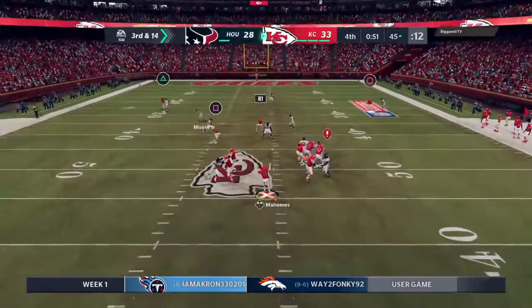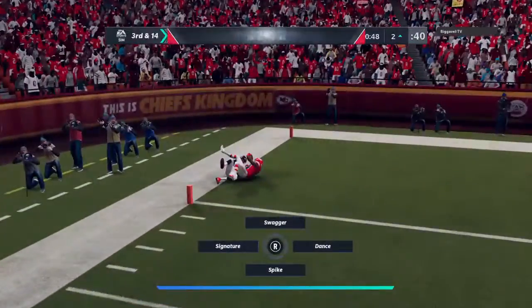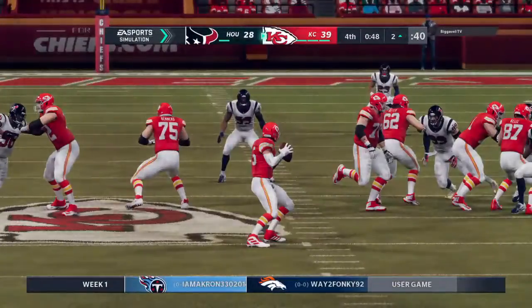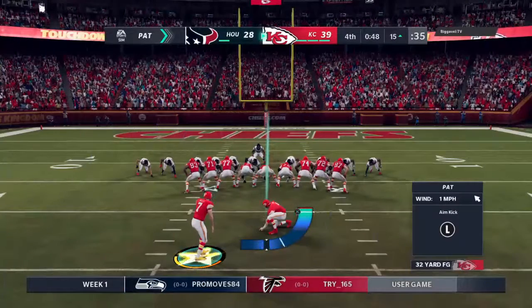To throw is Mahomes. Taking a deep shot here for Hardman. This is caught. And he takes this into the end zone for a Chiefs touchdown. Nicole Hardman, 45 yards. And the Chiefs are able to grow their lead.